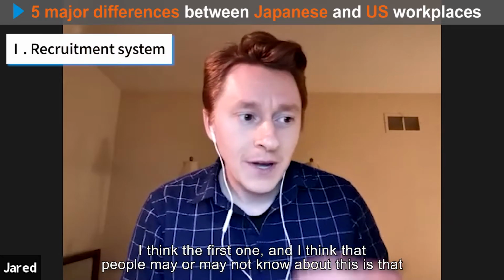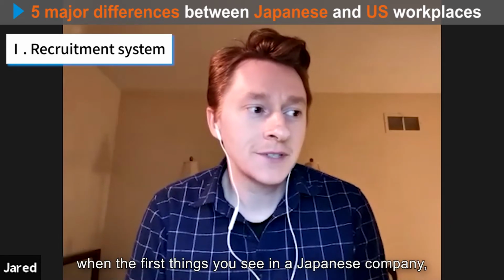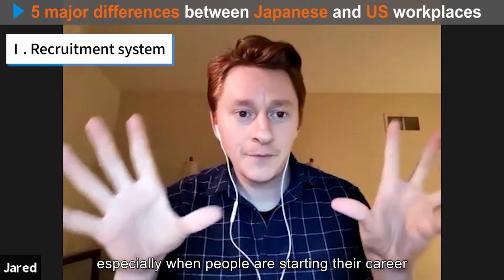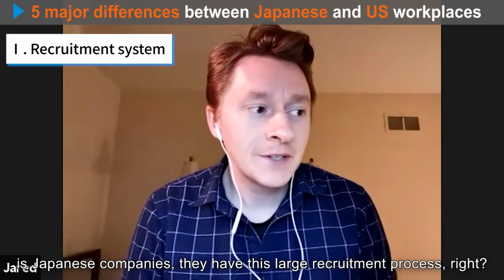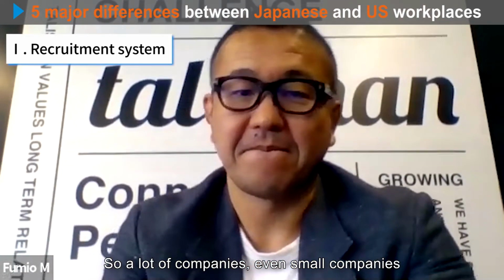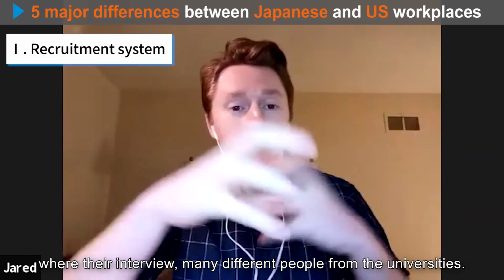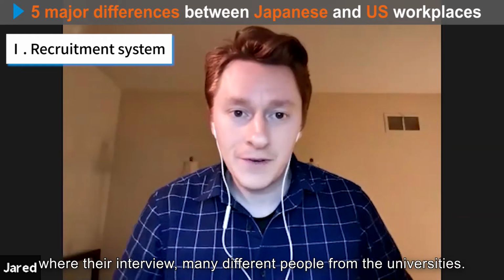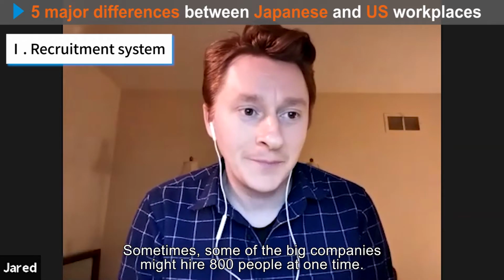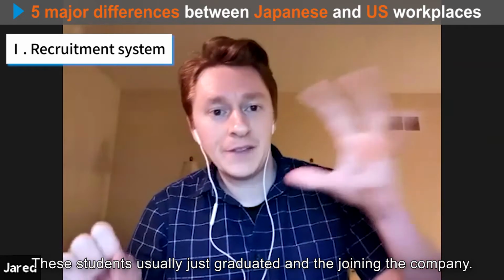I think the first one, and I think that people may or may not know about this, is that one of the first things you see in a Japanese company, especially when people are first starting their career, is that Japanese companies have this large recruitment process, right? So a lot of companies, even small companies, will have this recruitment process where they'll interview many different people from the universities. And sometimes some of the big companies might hire 800 people at one time. It's almost like a school year. These students usually just graduated and they're joining the company.